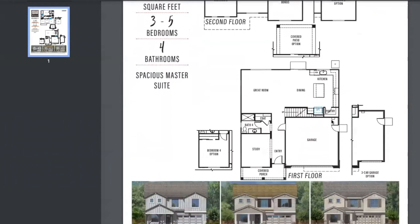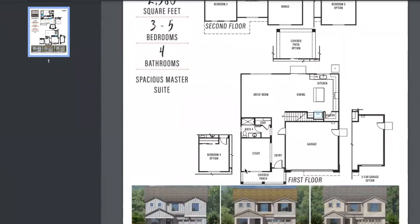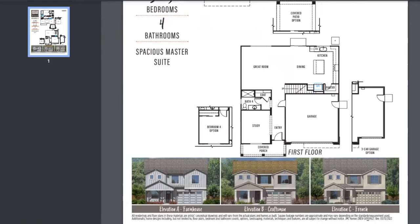This floor plan comes with a study. So this is kind of like an office, and then it has a really big opening with no doors. You can change that option to a 4th bedroom option. And then here is the elevation for that.